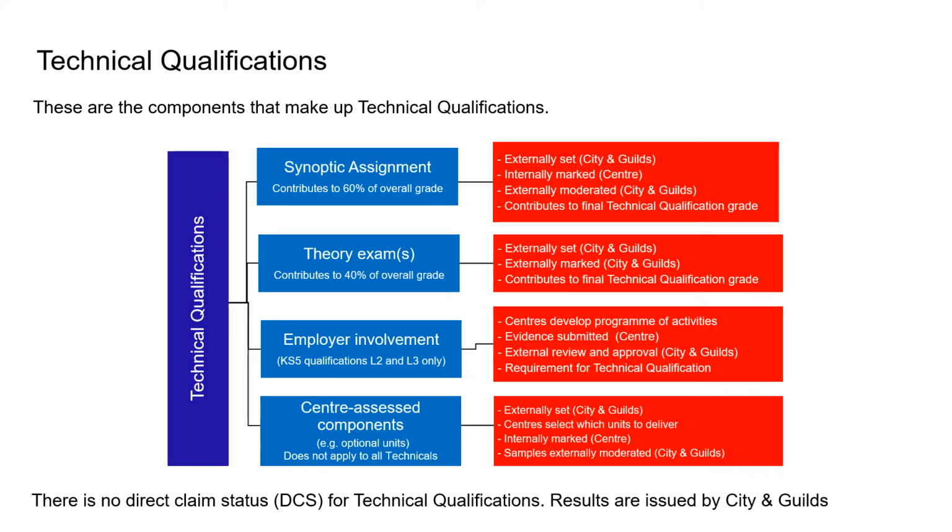And finally, where there are optional units for some technical qualifications, centres can select which units they want to deliver. City and Guilds will provide the assignments for these units. These will be internally marked by the centres and sampled by City and Guilds. They do not contribute to the overall grade, but again, the qualification and the certificate will not be issued without this component being completed where required.